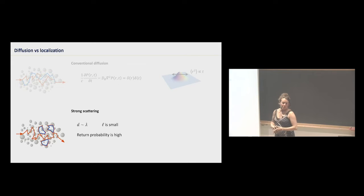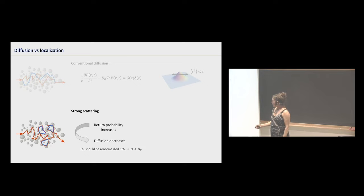Okay? So if this probability is high, then in this picture, interferences are important. And with an increase in return probability, you'll naturally have a decrease in diffusion, right? Because if you're spending longer in the sample, then it's taking longer to get through the sample. And so this implies that we should renormalize our diffusion coefficient and make it smaller. But then if diffusion is smaller, then you're spending longer in the sample, so return probability increases even more, and so you get this kind of feedback loop.